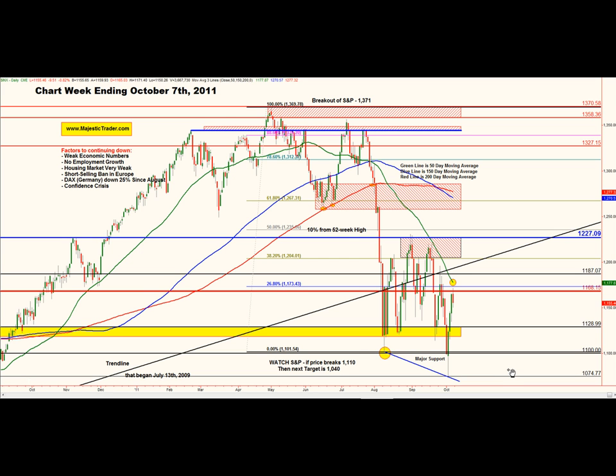If you look at the charts at what happened after the last 3 or 4 earnings seasons, the market fell pretty sharply after a brief to a significant rise. We're expecting nothing different right now.